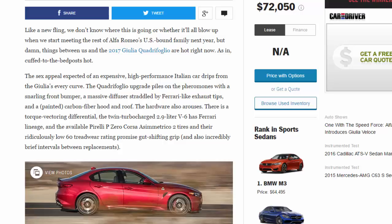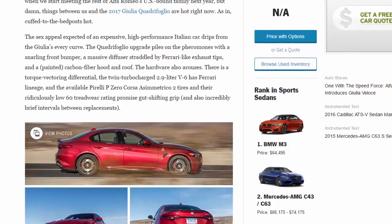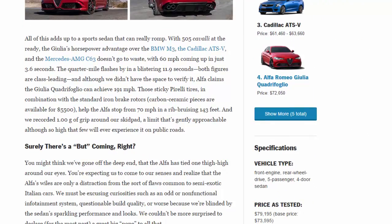The sex appeal expected of an expensive, high-performance Italian car drips from the Giulia's every curve. The Quadrifoglio upgrade piles on the pheromones with a snarling front bumper, a massive diffuser straddled by Ferrari-like exhaust tips, and a painted carbon fiber hood and roof. The hardware also arouses. There is a torque vectoring differential, the twin-turbocharged 2.9-liter V6 has Ferrari lineage, and the available Pirelli P Zero Corsa Asimmetrico 2 tires and their ridiculously low 60 treadwear rating promise gut-shifting grip, and also incredibly brief intervals between replacements. All of this adds up to a sports sedan that can really romp.